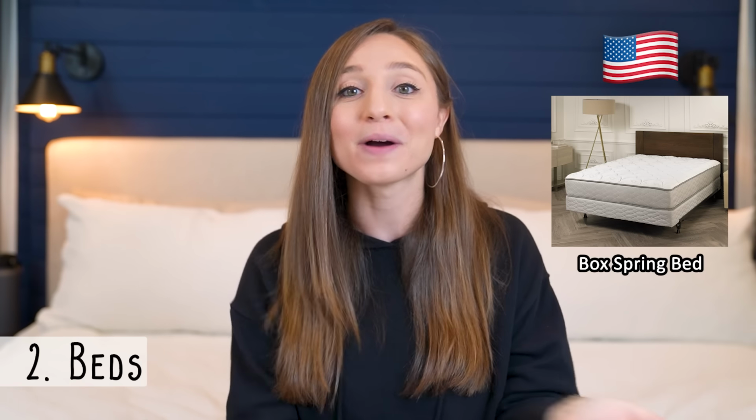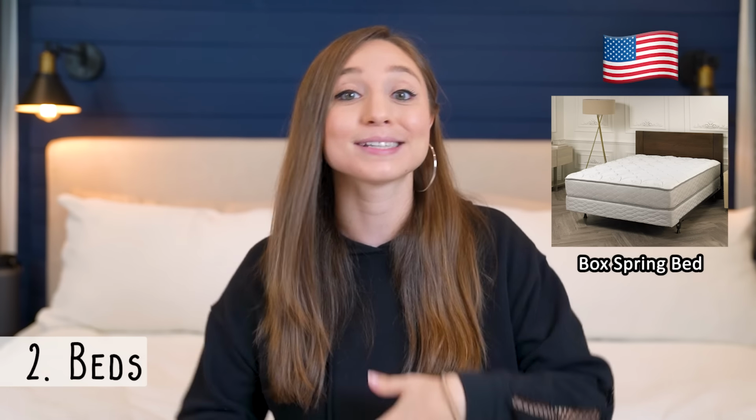Now let's talk about beds. The main difference is that in the US, one of the most common bed models is the box spring bed, while in Germany, we mostly have slat beds.